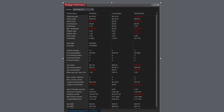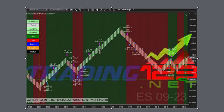Here's the trade performance, 412. Did have a couple losses there, and the overall performance on our first trade of ES. So a good way to start the day. And let's look at the next trade.